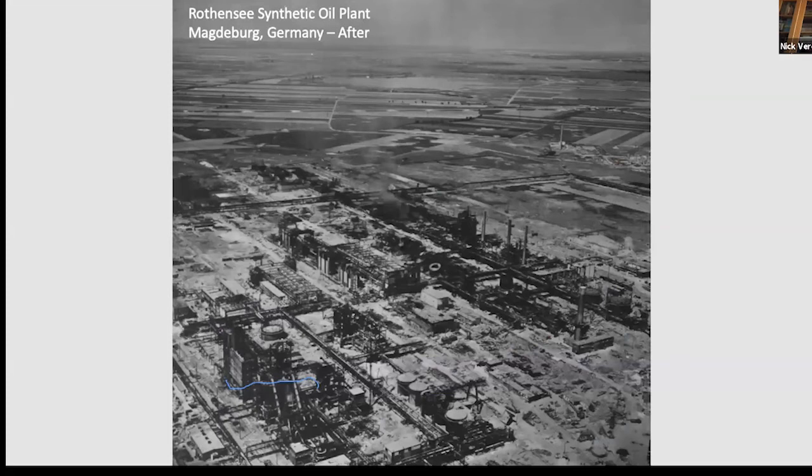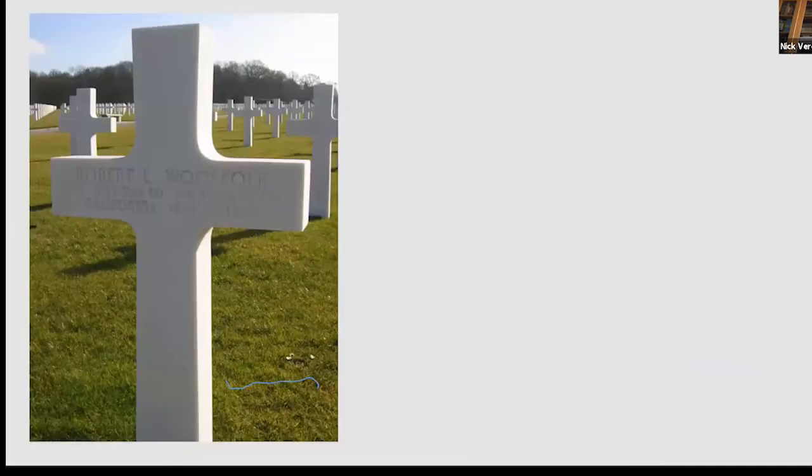And here's the Rothensee synthetic oil plant after it was bombed by the 8th Air Force. As you can see, they didn't contribute much to the war after that. And Robert Woolfolk's buried at the Ardennes American Cemetery.